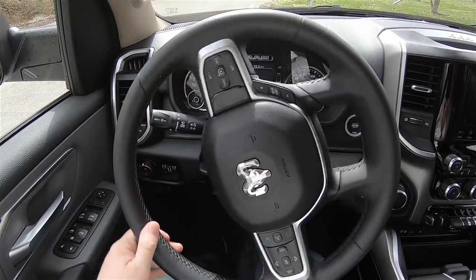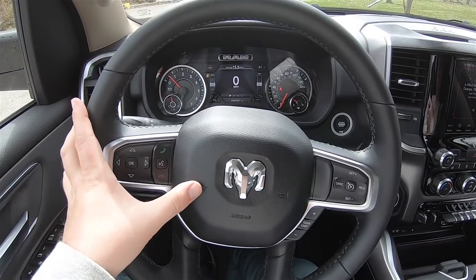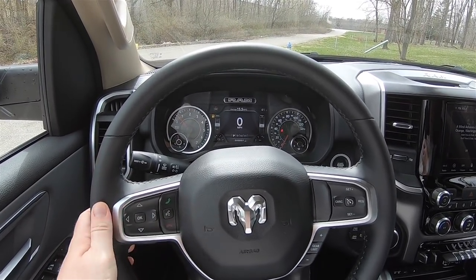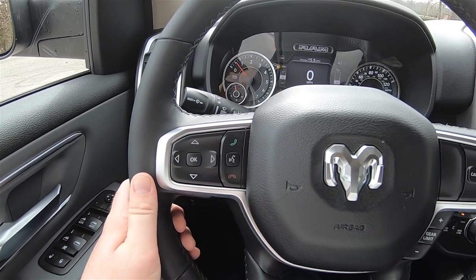Alright, pan through the interior and show a little more details. As you can see, nice fluid electrically assisted power steering as stated before. All new steering wheel does feature revised controls. You've also got satin silver trim.